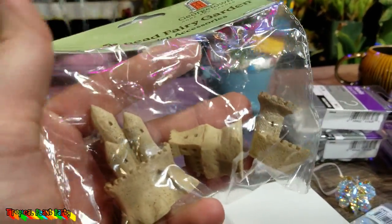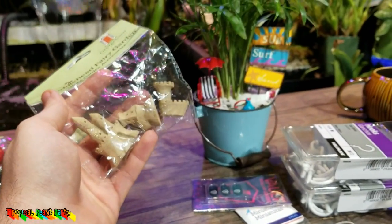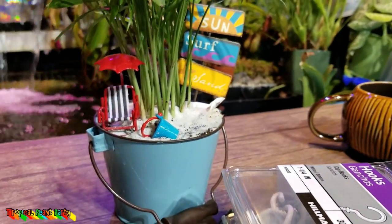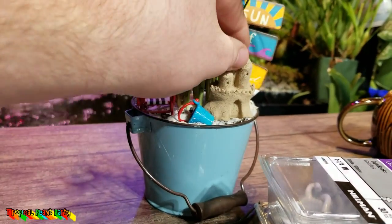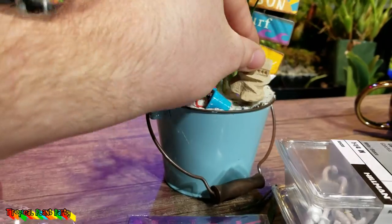Really, really cute. I kind of want to put one in there right now. When I scooted that sign back, and we'll just stick this in. Oh, that's too big. That's really cute, though. Maybe this one?